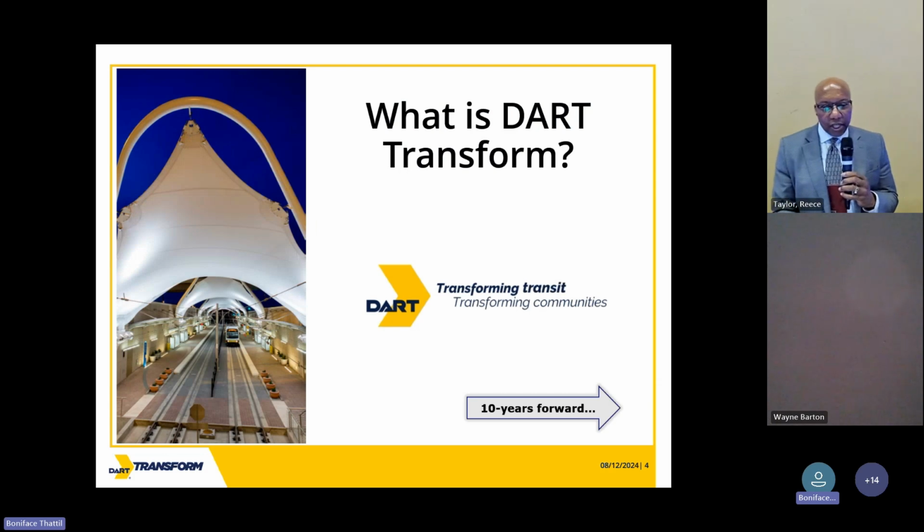Okay, so this DART Transform, what is DART Transform? DART Transform is our effort and strategy that we've devised to modernize our system. Our system last year, as you may know, turned 40 years old. So we have an aged system. It's time for us to modernize that system over the next 10 years forward.